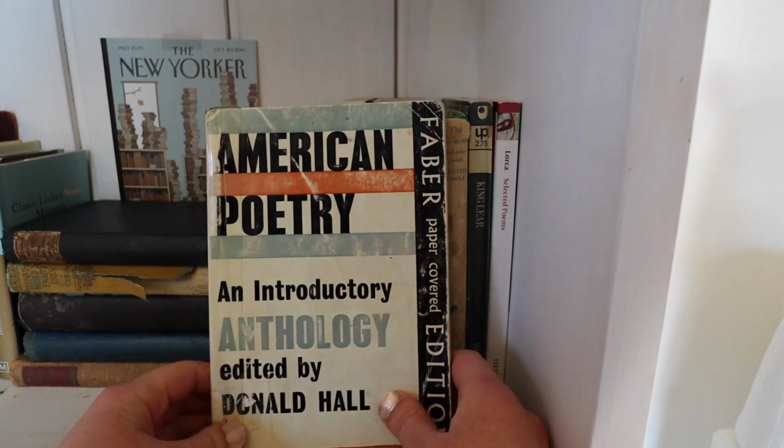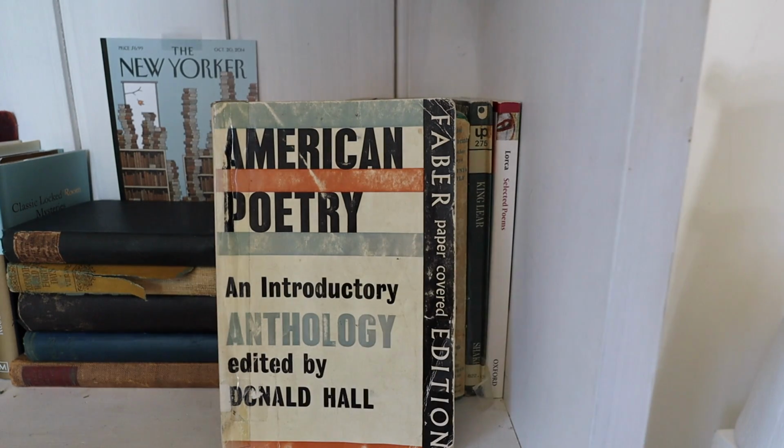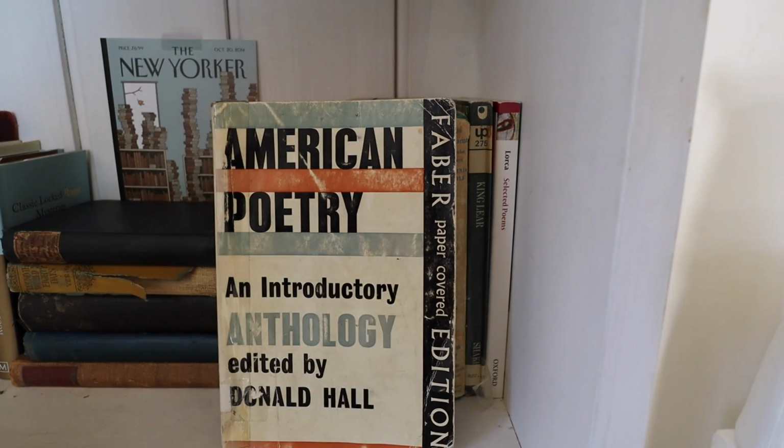Again, there's a funny story behind this book. Isn't it just beautiful? Just appreciate how beautiful this book is. They did a big clear out of our school library when I was in year 9.